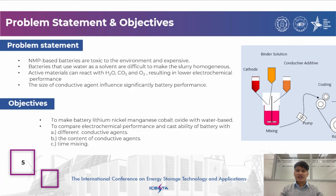The type of conductive agent is significant to battery performance. The objective is to make the lithium nickel manganese cobalt oxide battery with water base, and to compare the electrochemical performance and castability of the battery with different conductive agents, the content of conductive agent, and the mixing time.